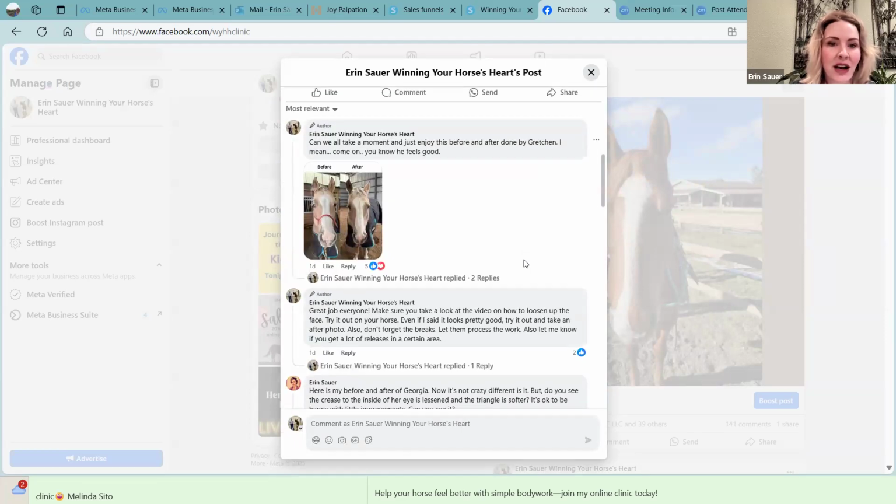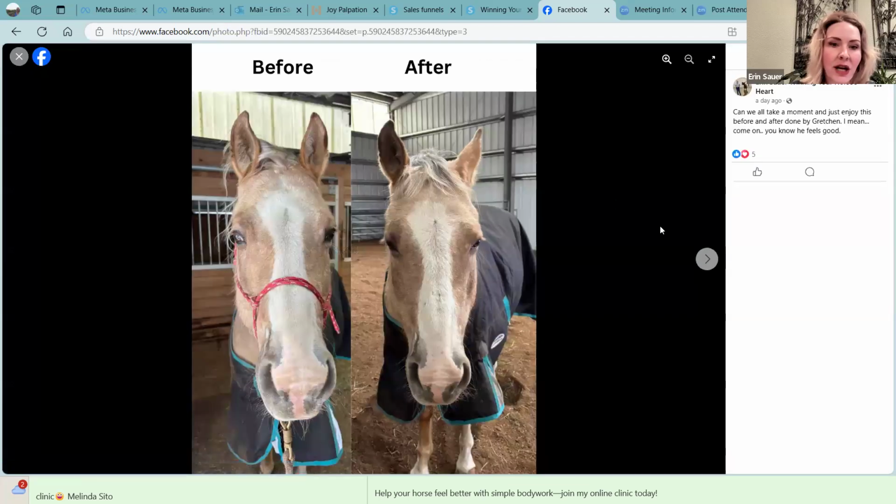Here is Scotch before and after. Now, he did not have a super tight face, as you guys can see from this. All right. But look at his after photo. That's how I look after I get a massage too. I'm like, it's nap time. I'm gonna drink some water and I'm gonna go take a nap. So that's so cute. You can tell he did not have a ton of tension in his face. It doesn't look much different, but just look at his ears. I mean, and his eyes. Isn't that cute? Okay. So that was just a cute one.